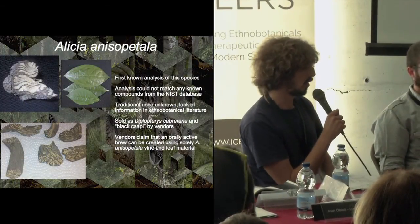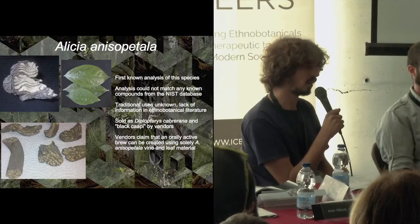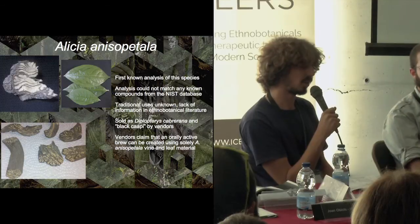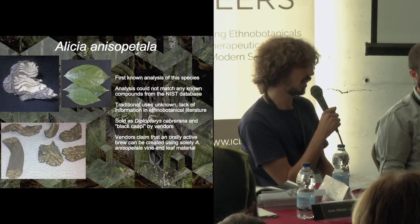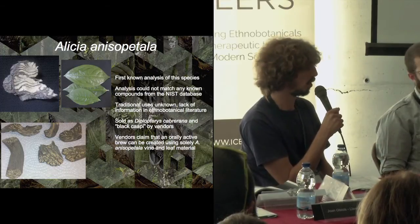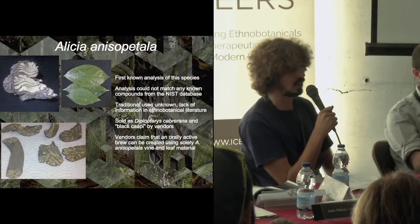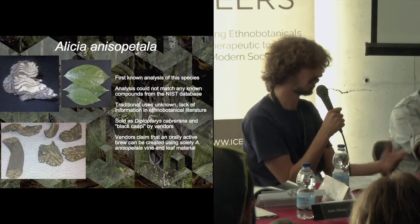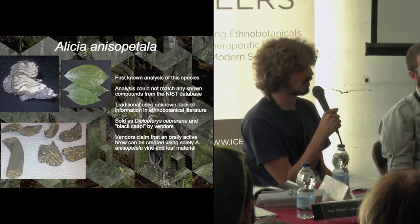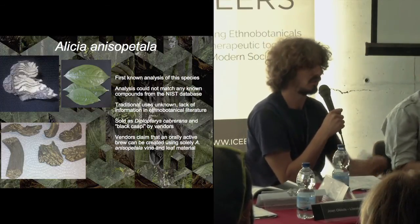Alicia anisopetala is another interesting case. It's a species that has been appearing in the global market, and it was first mislabeled as Diplopteris cabrerana, and then it started being sold as black caapi by different vendors, and supposedly people were saying that it had harmine, but our analysis did not show any harmala-related compounds. Also, some vendors were claiming again that an orally active brew can be made mixing the leaves and the vine, but the leaves don't have any tryptamines either. So if someone gets this vine, we would like to tell you to be cautious, because we don't know what these compounds are, and we don't know the pharmacology or toxicity.